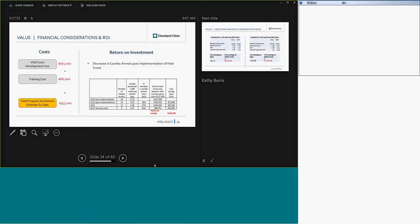The cost of developing VitalScout was really very low because we were able to leverage our existing resources and we didn't need to purchase any additional technology. The development cost really consisted of the team's FTEs, and we did not need to add any additional FTEs for this. And our training costs were for the hour-and-a-half VitalScout education program that we provided to our nurses and the half-hour training that we provided for all of our unlicensed nursing personnel.